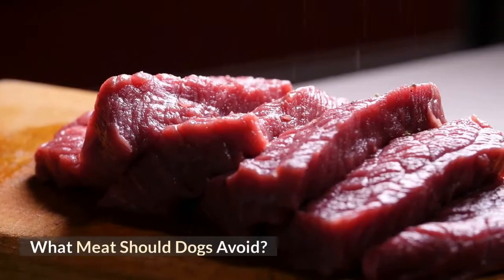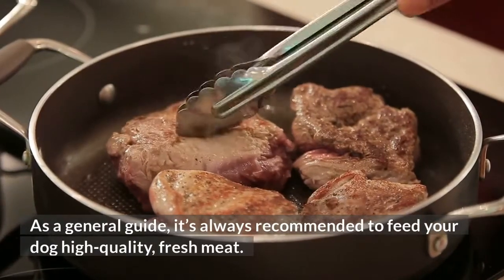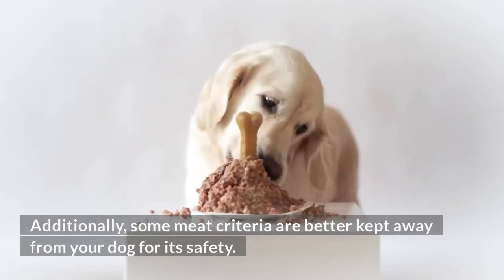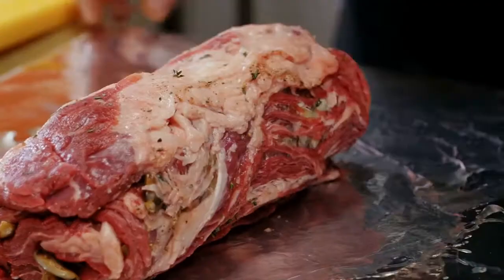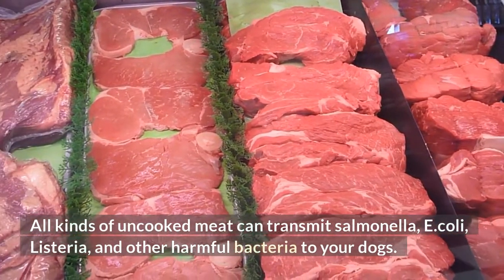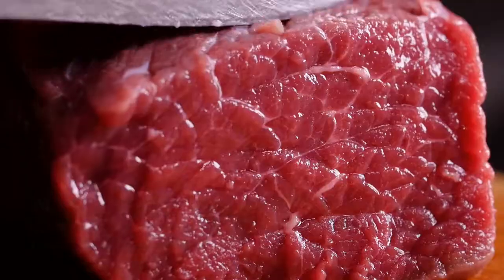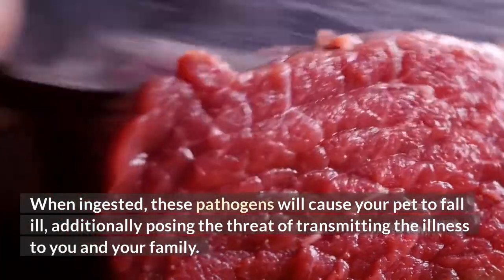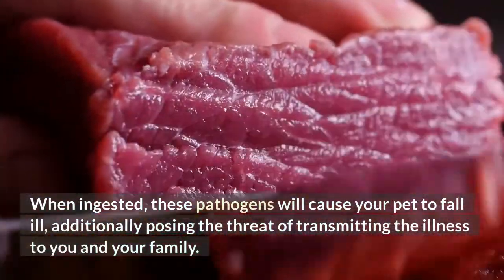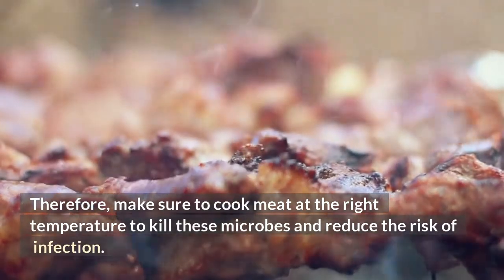What meat should dogs avoid? As a general guide, it's always recommended to feed your dog high-quality, fresh meat. Additionally, some meat categories are better kept away from your dog for its safety. Raw meat. All kinds of uncooked meat can transmit Salmonella, E. coli, Listeria, and other harmful bacteria to your dogs. When ingested, these pathogens will cause your pet to fall ill, additionally posing the threat of transmitting the illness to you and your family. Therefore, make sure to cook meat at the right temperature to kill these microbes and reduce the risk of infection.